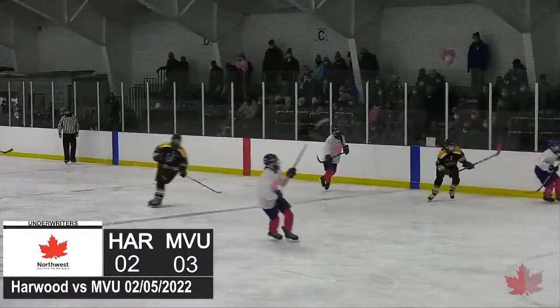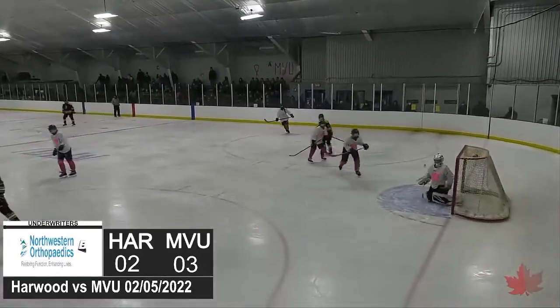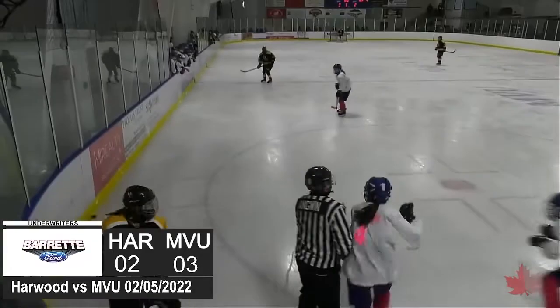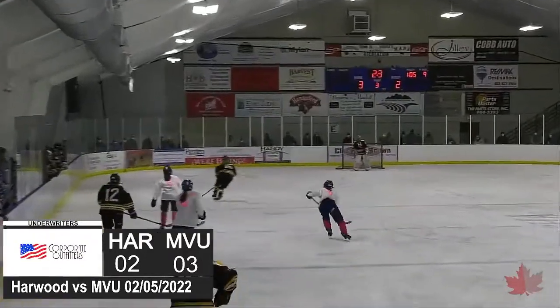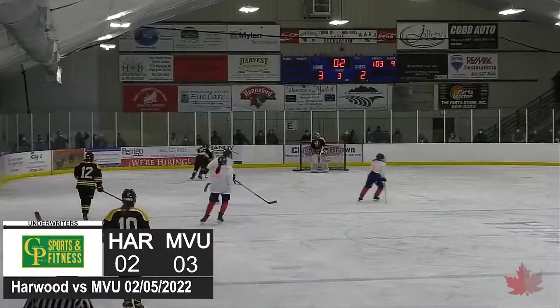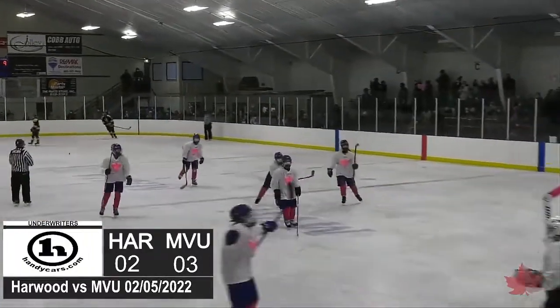16 seconds left in the game. Cadenas holds the point. Thrown down deep. 10 seconds left. MVU throws it up. McClellan gets it out of the zone with the last 3 seconds, and this is going to do it. MVU is going to get their second win of the season on Pink the Rink Day.